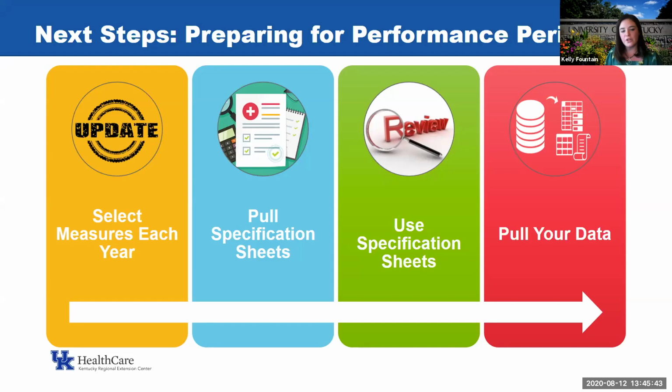All of those factors are going to change when you get updates and patches, when CMS modifies the language and the requirements behind it. So it's important to start every year with a fresh set of eyes. Look at the measures, evaluate. Just because you reported on this measure last year doesn't mean you have to report on it this year. See what's available. And for quality measures in particular, always have a couple extra in your back pocket.